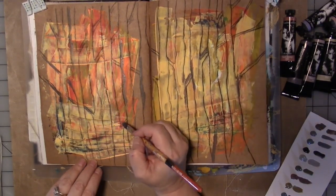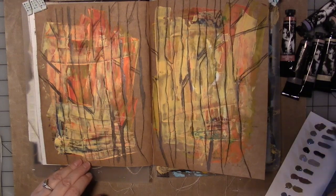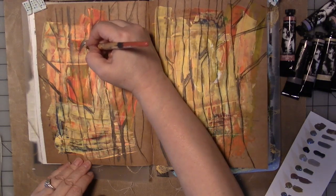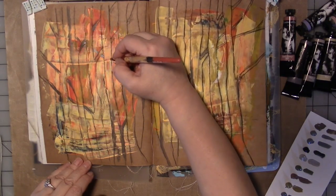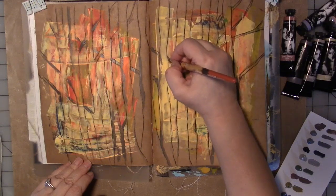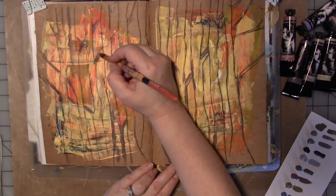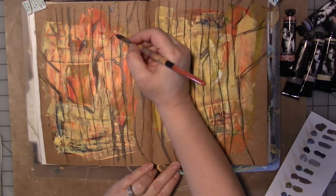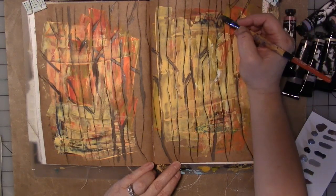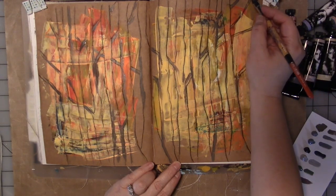I'm just kind of bouncing around with the paintbrush, with the colors. But I should say color, with putting the color here and there. And you can already see, if you're watching, the shapes of the trees start to pop out from the rest of the page. Just with a few brush strokes.